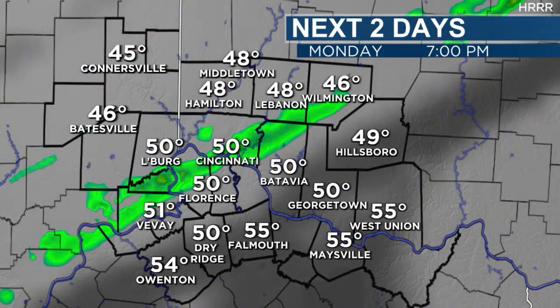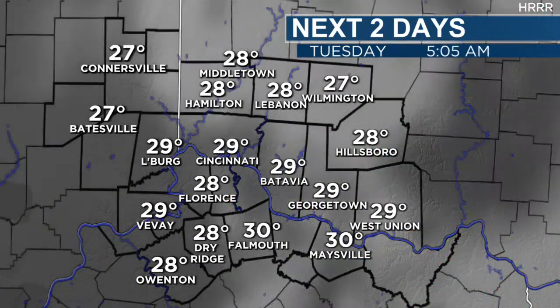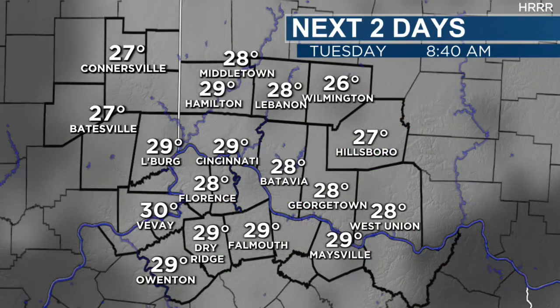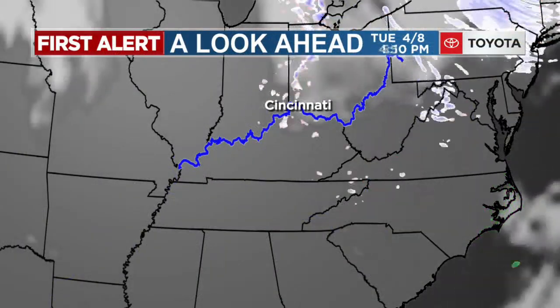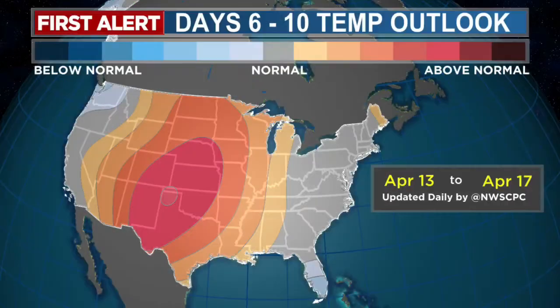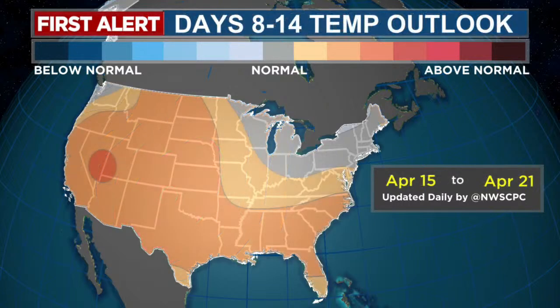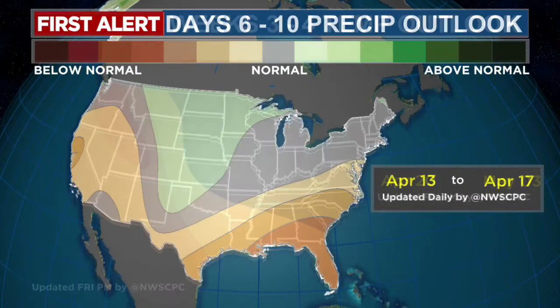Now here's what the model says is going to happen to the precipitation, just exactly what we saw happening. And then overnight we clear out and we get some high thin cloud cover. That'll stop us from getting even colder than that. And again, the next chance of rain will come in during the night of Wednesday and Thursday. Okay, so Climate Prediction Center says through the 17th of April, near to a little bit warmer than normal. Same thing for the 21st, and then through the 3rd of May, near normal around the tri-state.